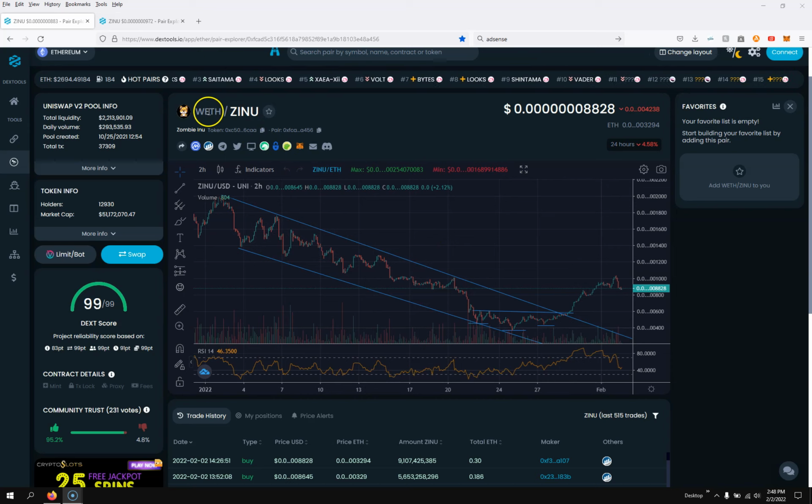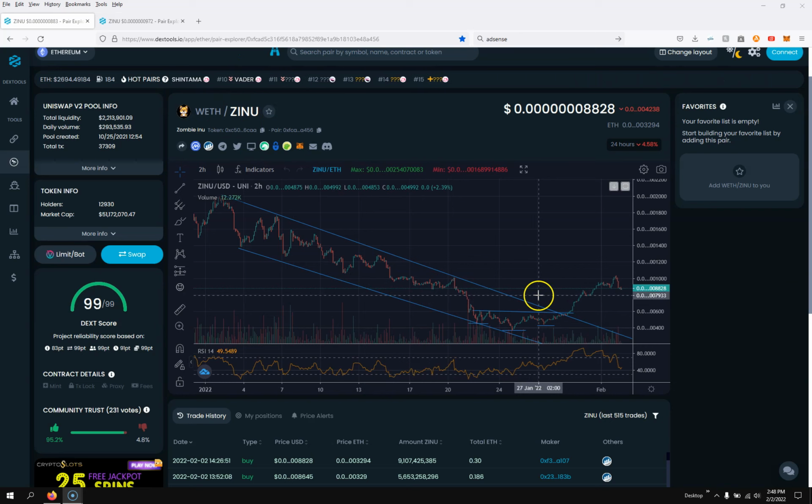The first thing is we're going to look at Zombie Inu wrapped with Ethereum. The last time I did a video, which was last Friday, I said we had an inverse head and shoulders. We're right here. I said we're either going to fall in reverse or probably break out, and if we do break out, watch this 85 level as a resistance. Well, guess what? We had a nice breakout with force, which is a good thing. And we rallied all the way up to that 85 and then pulled back, and now we're above it.